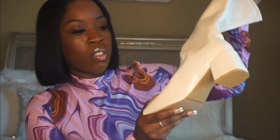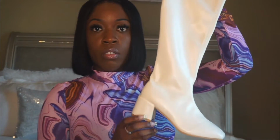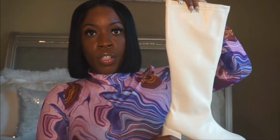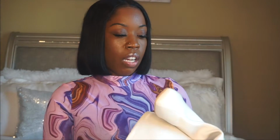So I really do like the boots. Just without trying them on, I could say that the material, it's not that bad. Not gonna be that much stretch. So if you're a girl who has big legs, you're not gonna be able to stretch these boots too much. But they're very cute, and I got them in a size 7. And y'all will see how they look tried on.